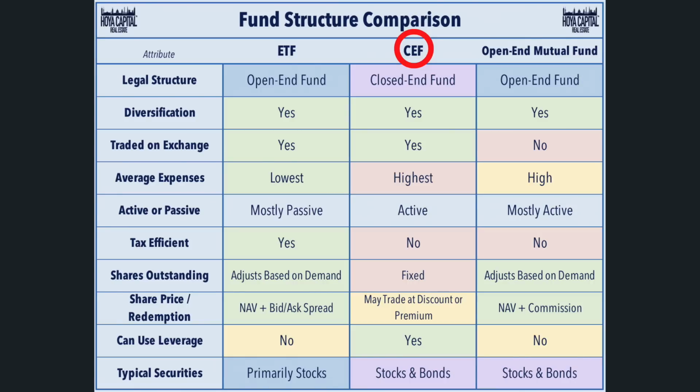bonds, and so forth. What sets CEFs apart from most is that they almost all use leverage to a certain degree. They do this to offer significantly higher dividend yields, and most CEFs also pay monthly distributions. Almost all are actively managed as well, and they come with a higher expense ratio. So those are the pros and cons of holding these types of investments, but many have great track records of perfect dividend histories, and again, they pay high monthly distributions.